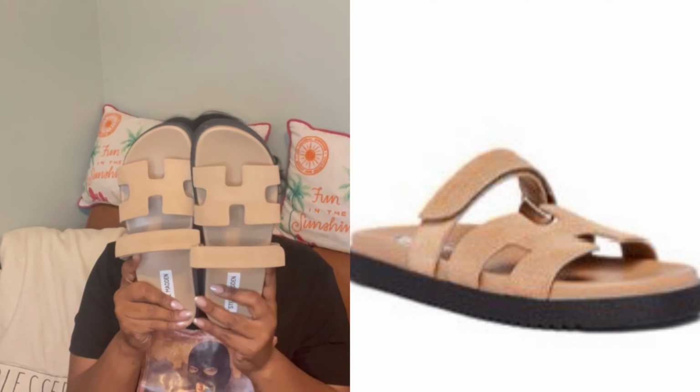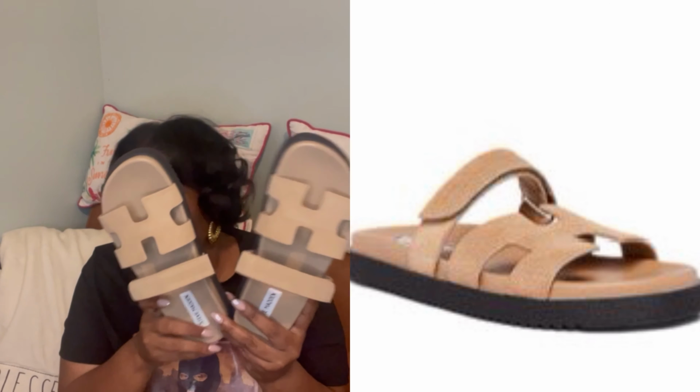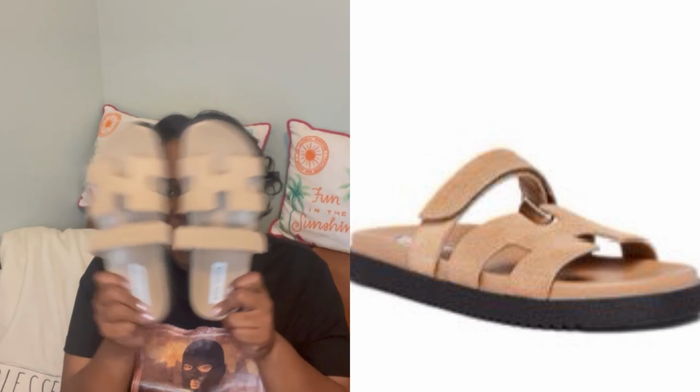They have a suede upper. I got them in a size 9. That's my shoe size. The strap is adjustable. These are cute on, and they're very comfortable. I don't know how Steve does what Steve does, but Steve dupes everything, and these are the Hermes dupes. I really do love these, and I love the color, and I know I'm going to wear these a lot. I tried them on walking around the house, and they're very comfortable.